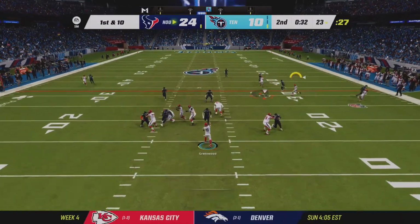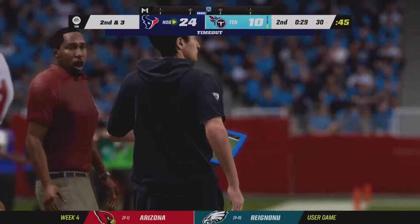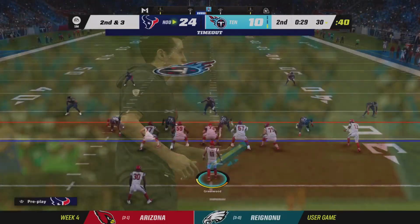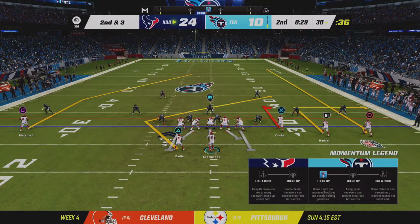Throwing on first down. Greenwood. Over the middle into traffic, and that's complete. Now the offense will burn their 3rd and final timeout. And with halftime on the horizon, they'll be out of timeouts from here forward.